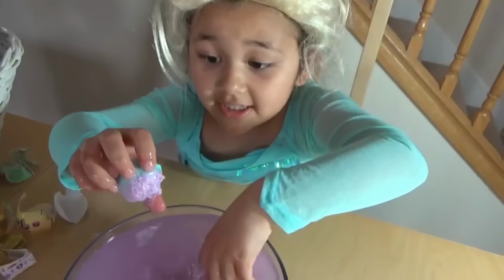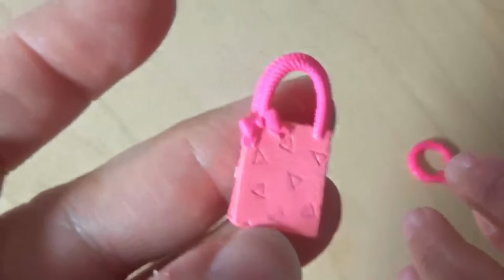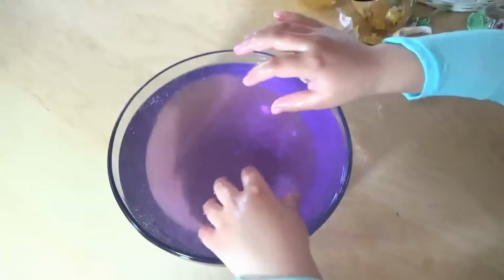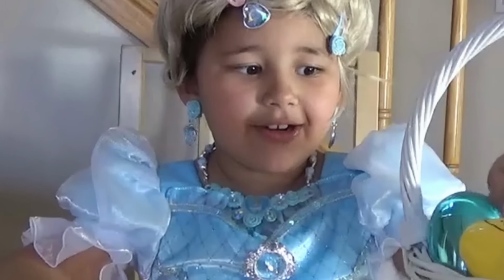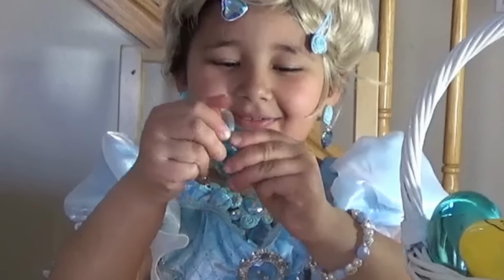Volcano. Yes. Something's melting in this one. I see it. Well, you got a purse. You got a beach ball. And the water is purple. Now I'm going to open the putty one. My putty one I've been waiting for.